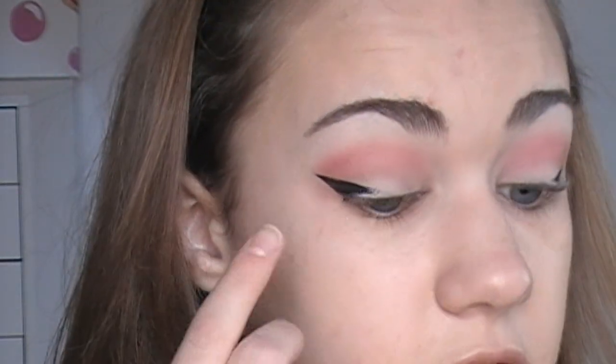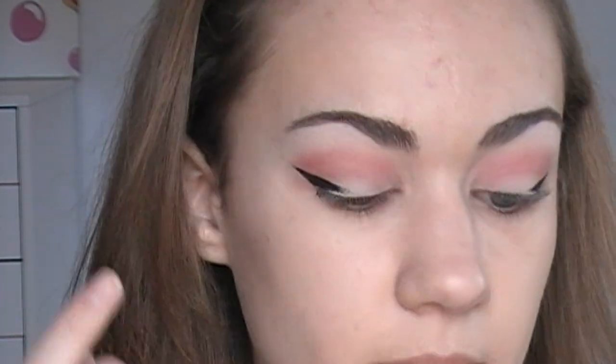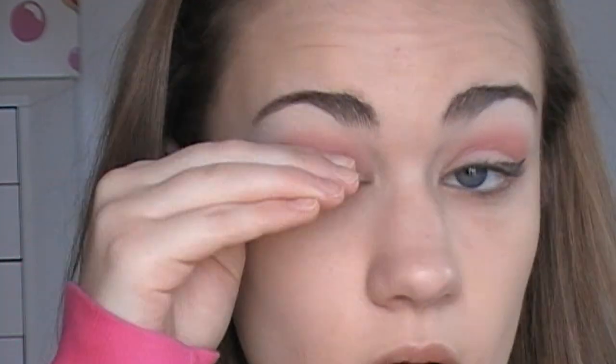Then for the rest of the eye, I'm just going to go back and fill that in. A lot of times whenever I do winged eyeliner, I don't keep the top line straight. It like curves down, like it's the wing and it curves down. But this one, I'm going to keep it straight all the way across. You don't have to, but I just like it with this look.